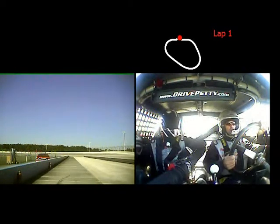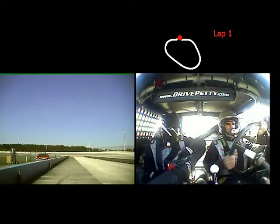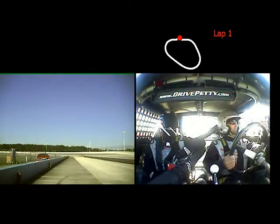So 3,000 RPMs first to second, 3,000 RPMs second to third, and 3,000 RPMs third to fourth. And again, I'll tell you when we're going to do that. Okay? Look to your left. Let's get a photograph.